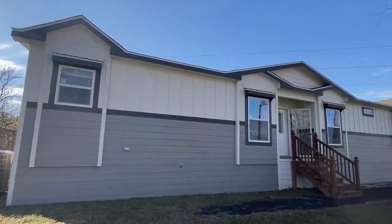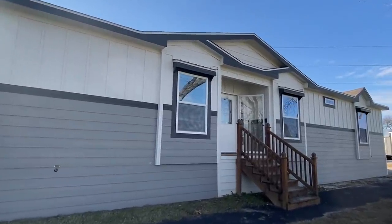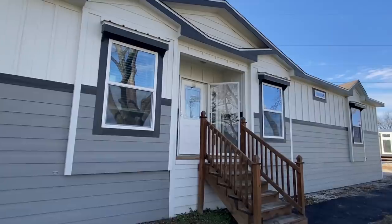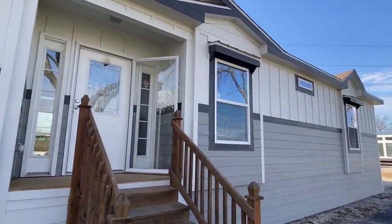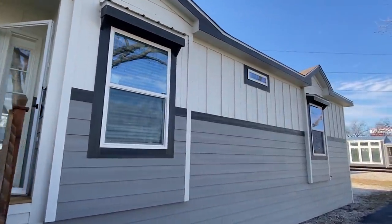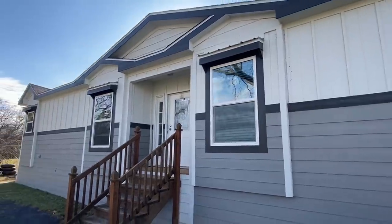This house right here is really cool. I can't wait to show you that main bedroom closet. OMG. Really, I'm just trying to hook you ladies to stick around. I hope it works. No, I'm not kidding. It's huge. It's really, really big. Can't wait to show you that.